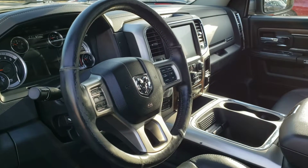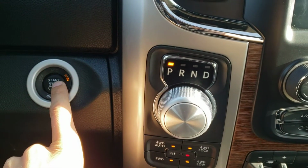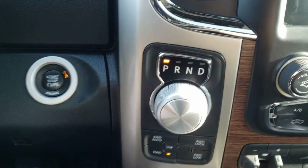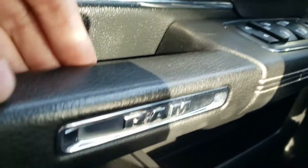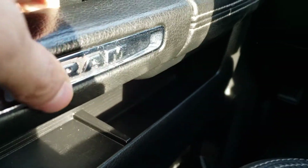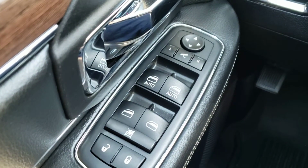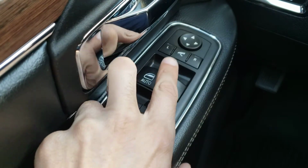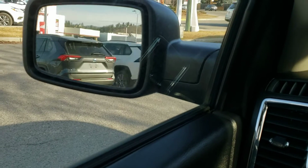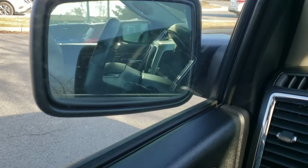The premium features start with the push button ignition. Simply put your foot on the brake and push the button to start the vehicle as long as the key is inside. If we take a look over at the driver's side door panel here, you'll find this gorgeous design, including the nice Ram badging on the door pull there, and you've also got this great looking wood grain trim. And of course, this is also where you'll find the controls for your power windows, locks, and mirrors. And as an added bonus, your two front windows are both automatic, and your mirrors are one-touch power fold-in mirrors. Very, very nice to have in a truck of this size.